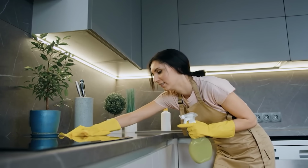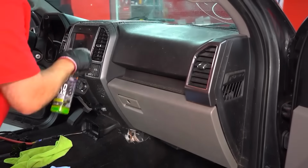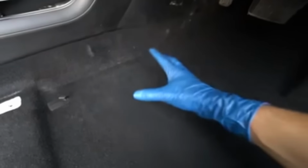Grab a pair of rubber gloves, the kind you use for cleaning or washing dishes. Fill a spray bottle with a bit of water. Lightly spritz your car's interior. Seats, floors, doors, you name it. Now put on those gloves and rub your hands over the surfaces. The dampness helps the hair cling to the gloves, making it easy to collect and rinse off.